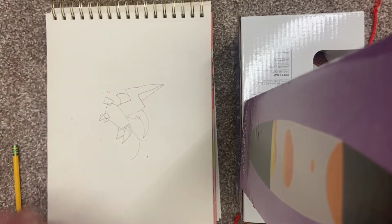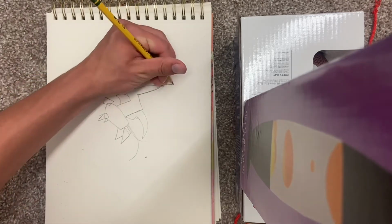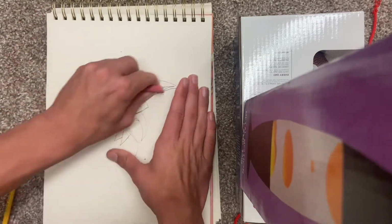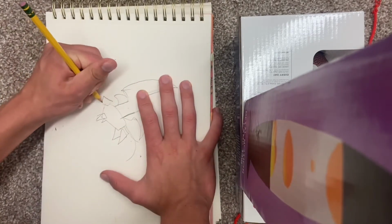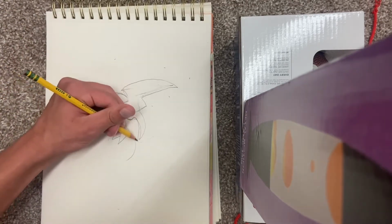Well, in my last two videos, I have discussed the fact that my biggest struggles are probably drawing feathers and fur. Feathers and fur are something I really struggle with. So, because of that, I wanted to draw a griffin because they have both feathers and fur.